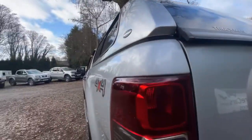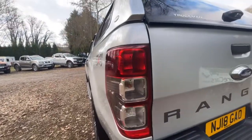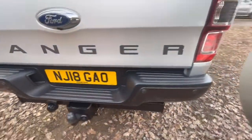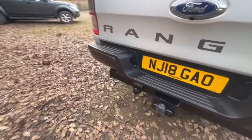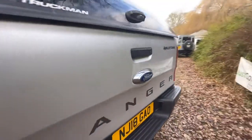Passenger side rear taillight is in nice clean condition. It's free from any damage or cracks. There's no misting. Everything looks spot on. Rear bumper is again in really nice clean condition. It's got a tow bar. It's got the later style electrics.